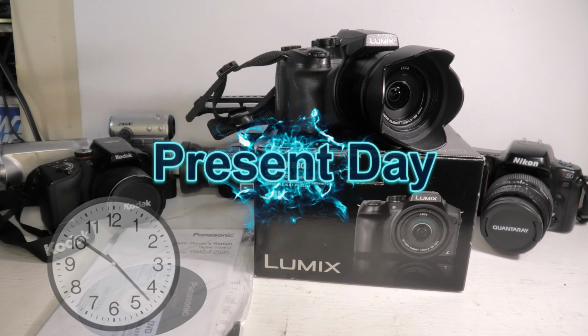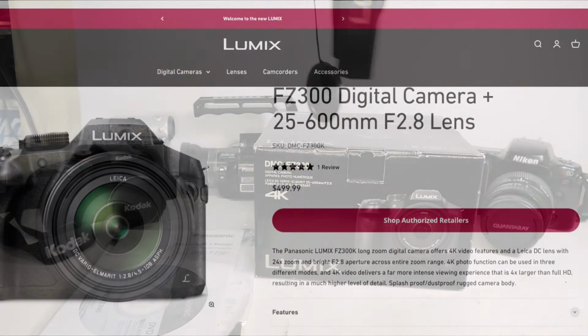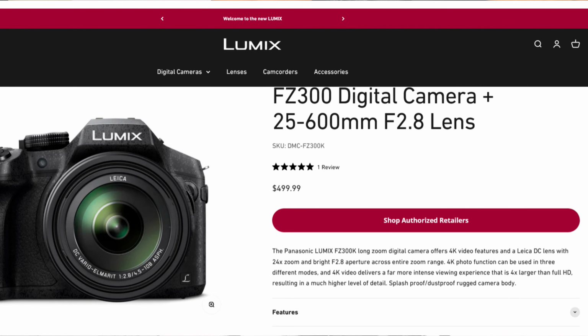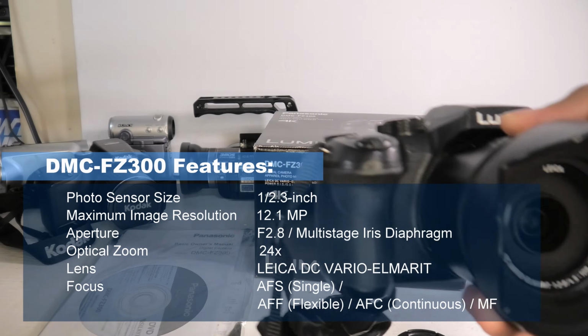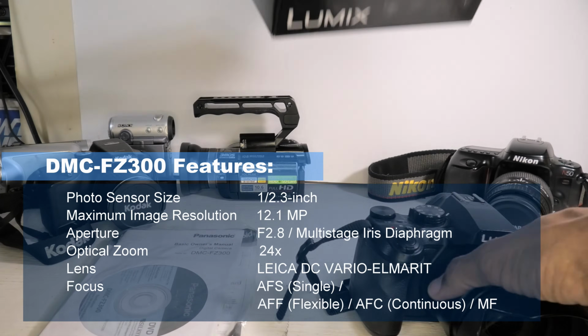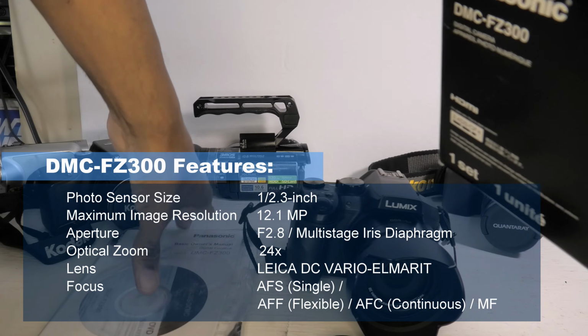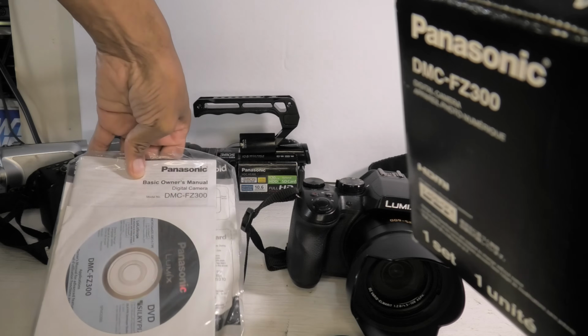Okay, welcome back to the present day. So here we are 8 years later. The Lumix FZ300 by Panasonic. This camera is still sold brand new by Panasonic. So what's the deal with that? Somehow I managed to keep up with the battery and the instruction manual and all of this obsolete software. So I still have this. Not sure what it's good for.